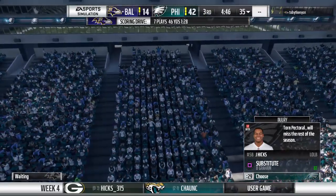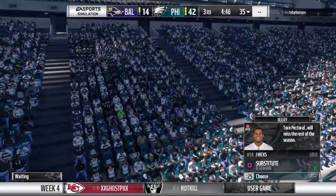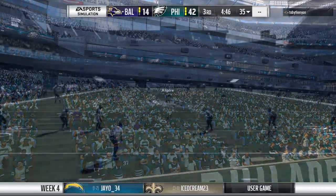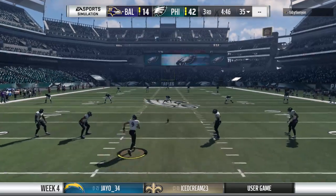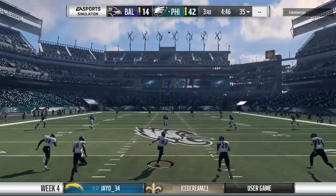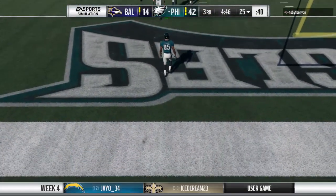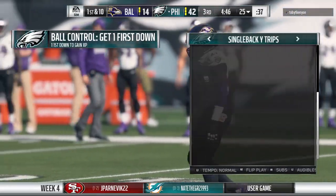Yeah, they might need a little more from him here. Yeah, I wouldn't be surprised if they continue to call his number. Right now, he needs his defense to step up and give him a chance. Here's Tucker now out to kick this one away. And they will not get a chance to return this one as it's through the end zone for a touchback.